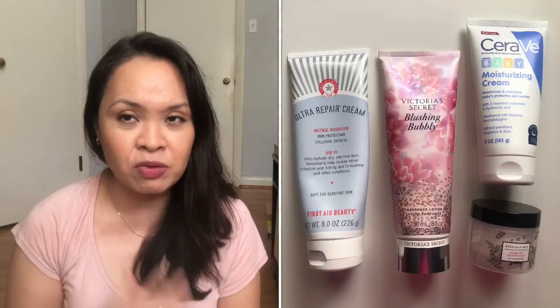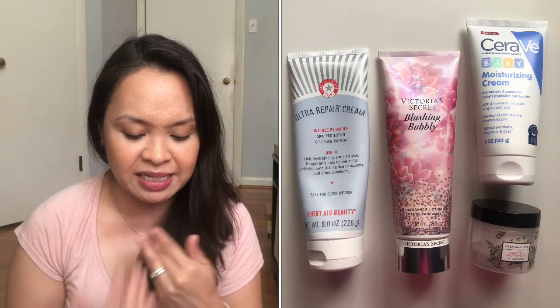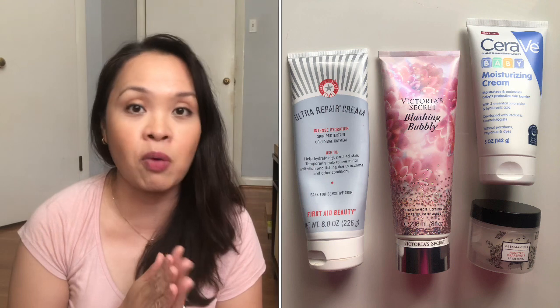For body lotion, I had two back in February and it looks like I have four right now. I don't really buy tons of lotion myself, but they always find their way into my life. So one I did buy, the First Aid one, and the other three were gifted to me. So I am good with the body lotion. I don't prefer it to body oil, yet look how many I have. I think it's just one of those easy things that people can give as gifts, which is cool.